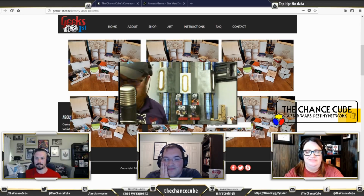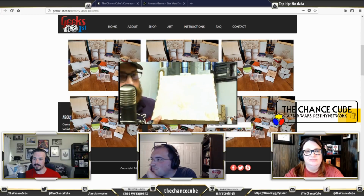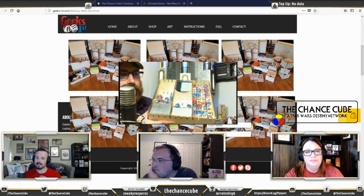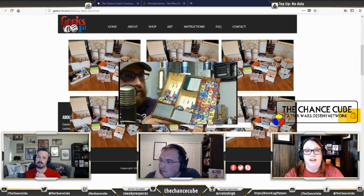So another item we have in front of us here is our standard base box, which is what that dice tower would drop into. And just to show you the versatility of the system for those players who collect all sorts of things like myself, you can store a large amount of Destiny dice and cards. That's a lot of dice.